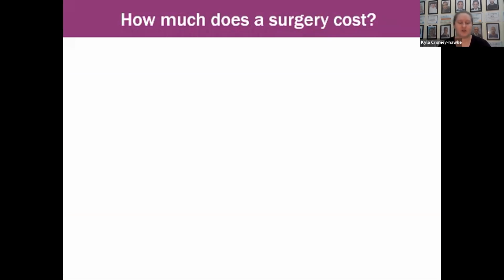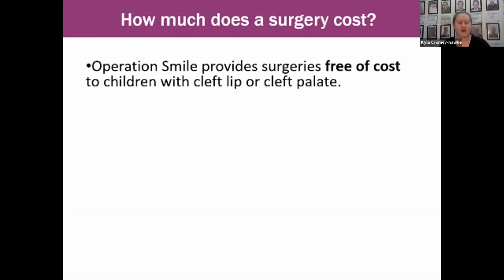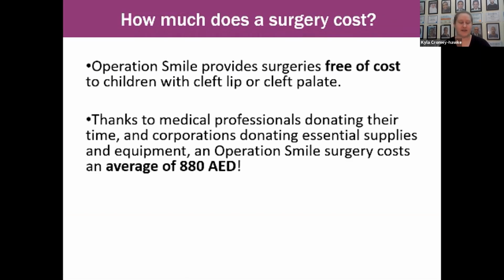So Operation Smile tries to at least address the economic barriers to care by providing our cleft surgeries free of charge to our patients. And we managed to do this thanks to our medical professionals donating their time, corporations providing equipment and supplies, and many other partners who provide their support or in-kind donations of essential items and services, so that we're able to bring the average cost of a surgery down to around 880 dirhams, or $240 or 150 pounds.